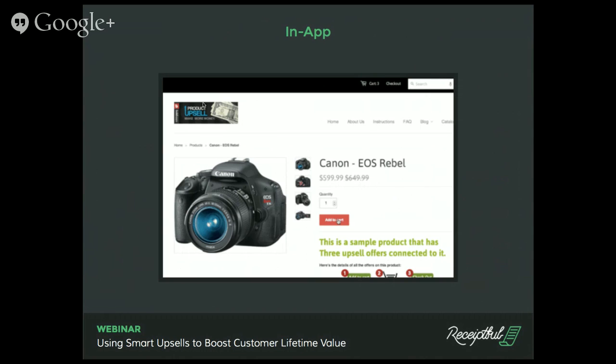But in this example, this is what I would call an in-app upsell. And essentially what they're saying is add to cart here, and then they're popping up and offering you another thing that you can buy as a result of this original purchase you made, another, a lens or a memory card or something like that.